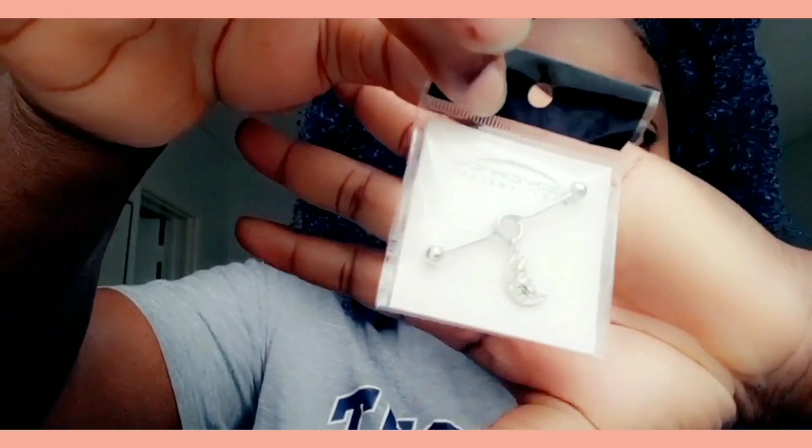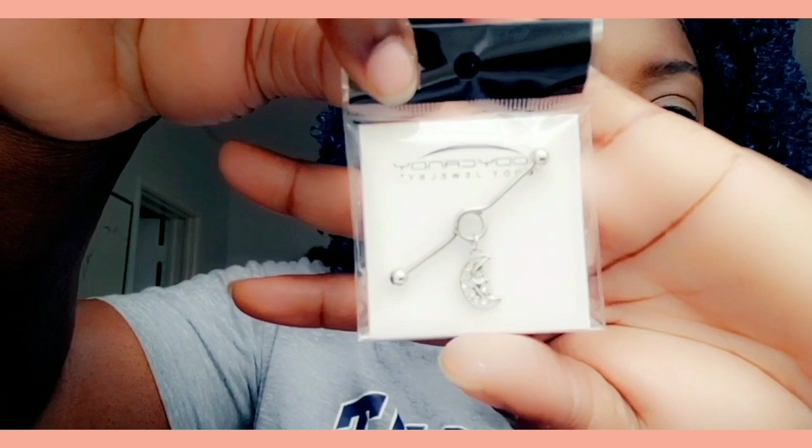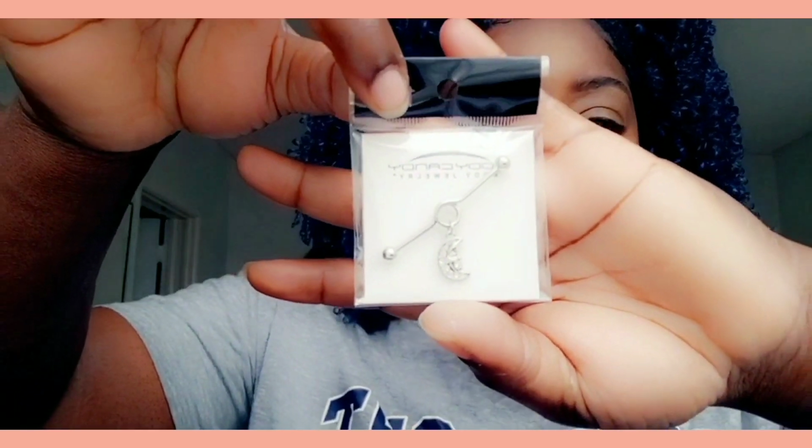There we go. So it has a little crescent moon on there and I thought that was super cute. So it's just a simple industrial bar, no big deal.